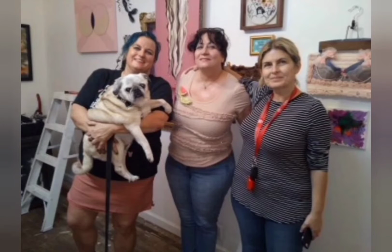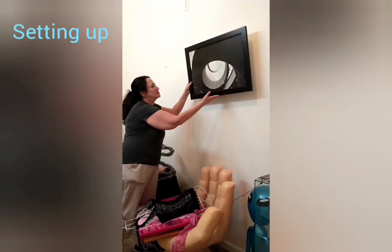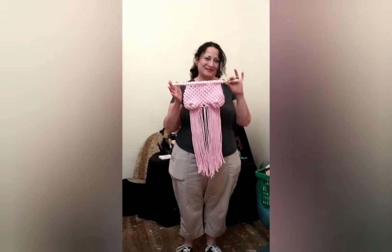Unfortunately, right after we hung the show, St. Petersburg closed down due to COVID and it was never physically shown, so we decided to try again this year. And here we go. To start, we had to take out the art from my studio, and as we did, we found a little acorn that rolled out from behind a piece of furniture. Since we were hanging on Beltane, we figured that was a sign of good luck.